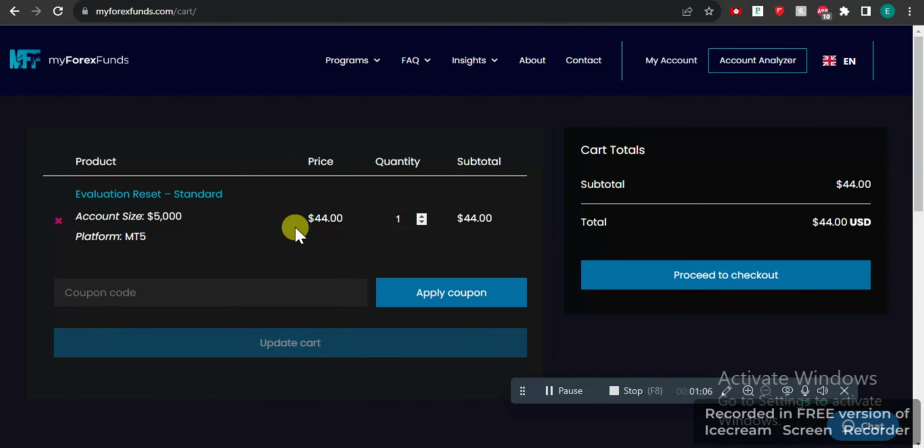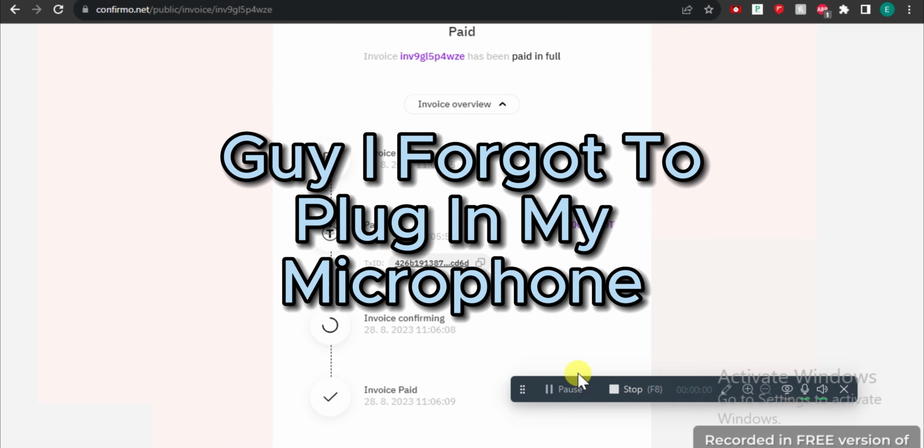So it would cost me $44 to get this account. I believe everybody can afford a 44 USD account. I'm not saying everybody can, but what I'm trying to say is, you can get a job, work and get this 44 US dollars. I'll walk you guys through how I'm going to purchase this account. I'll be using USDT. I think it's going to be the safest option to use in getting this account.